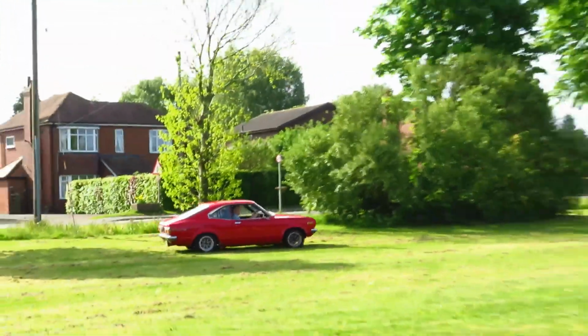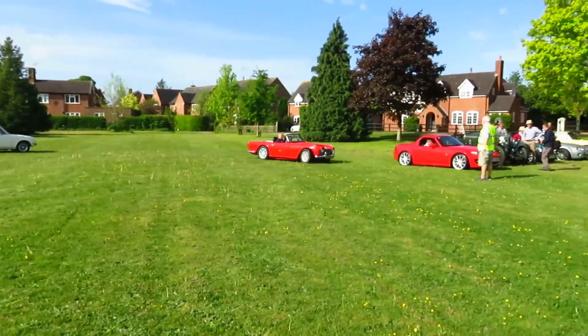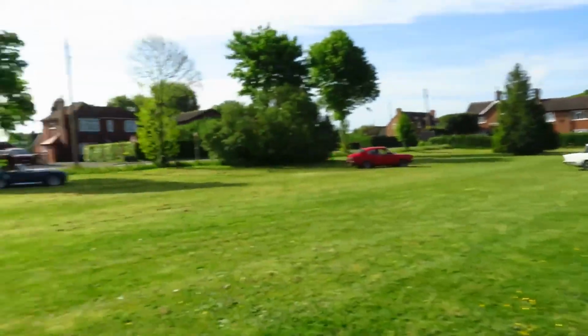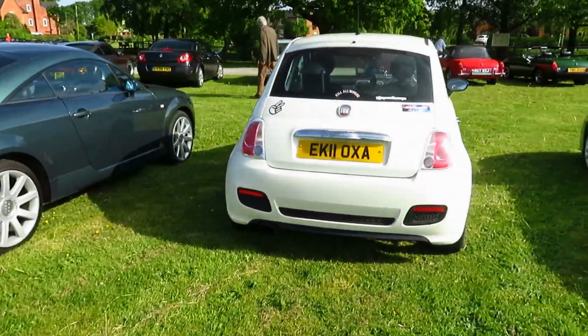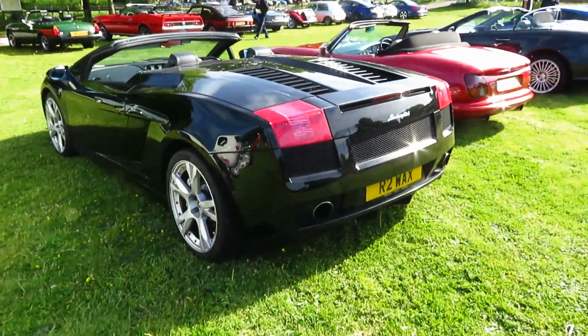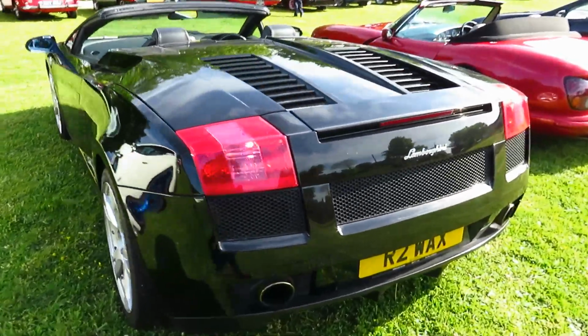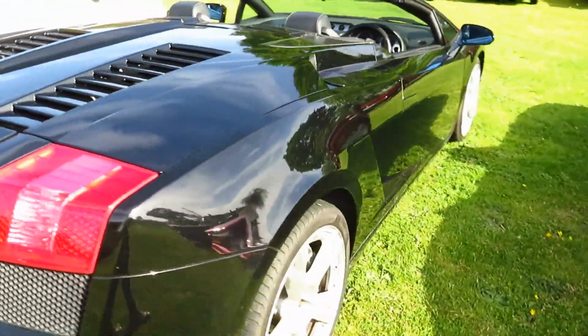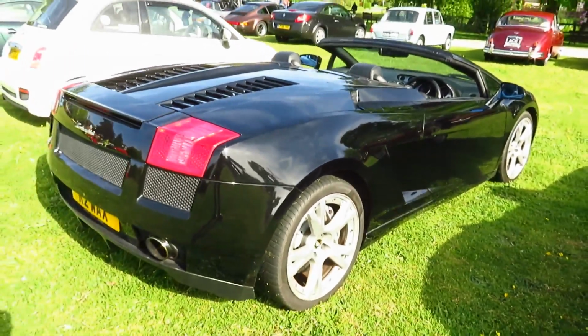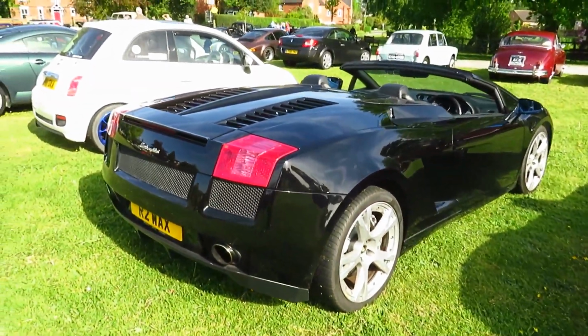And that's a very, very rare car. I've seen it around. Wow, so much is happening suddenly. Anyway, Audi TT, Fiat 500, and then the Lamborghini Gallardo. Lamborghini, of course, owned by Audi, so they share the V10. Very wedgy 80s style shape, isn't it, really?